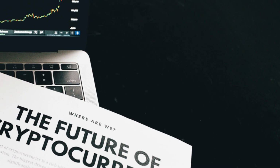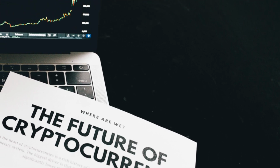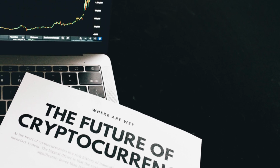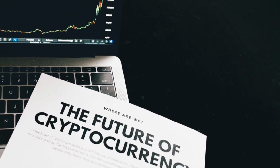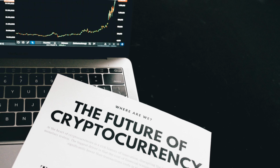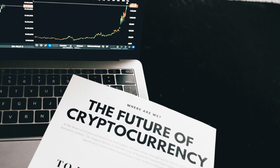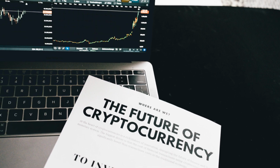However, it's essential to approach it with caution, do your research, and make informed decisions. Investing in silver, like any other investment, comes with its own set of risks and rewards. By staying informed, starting small, diversifying, and considering your time horizon, you can make more strategic and confident investment choices. Remember, the key to successful investing is not just about making money, but also about preserving your wealth and achieving your financial goals.